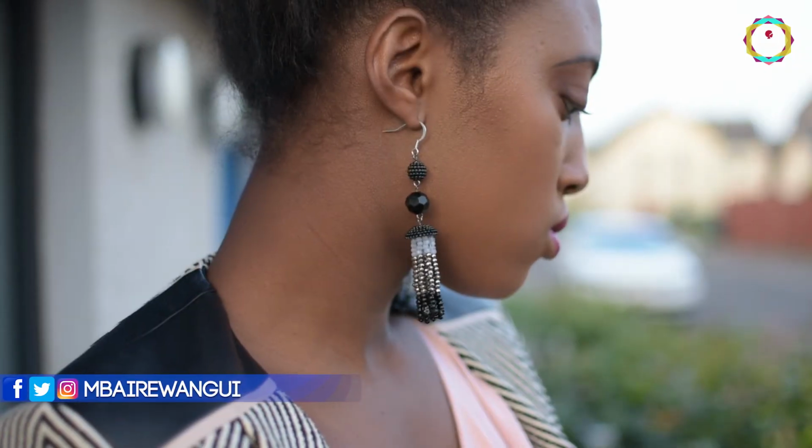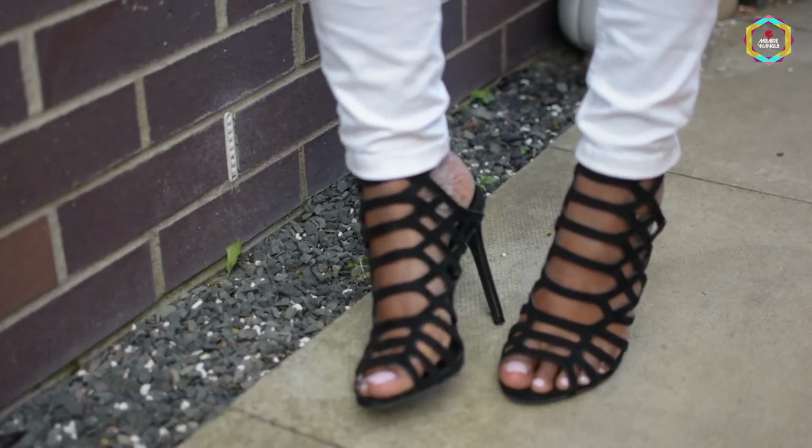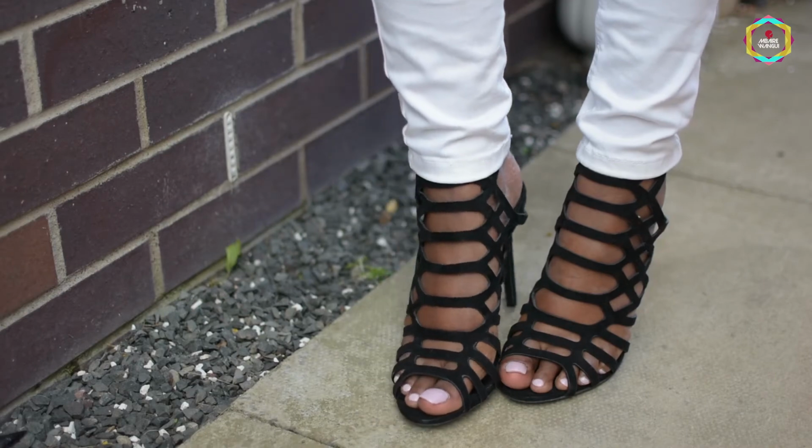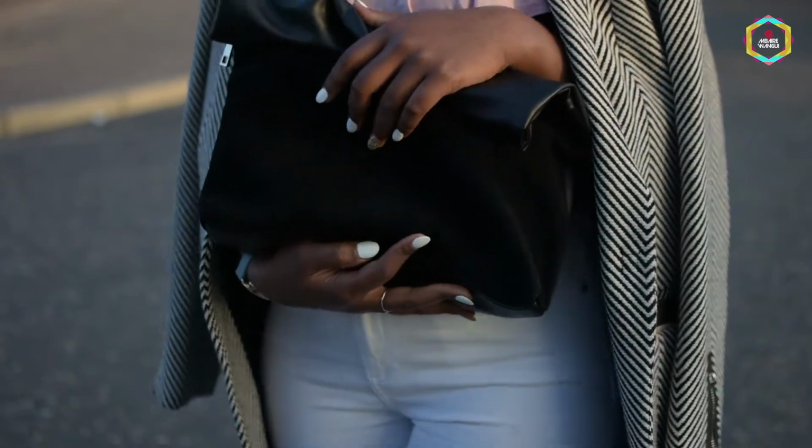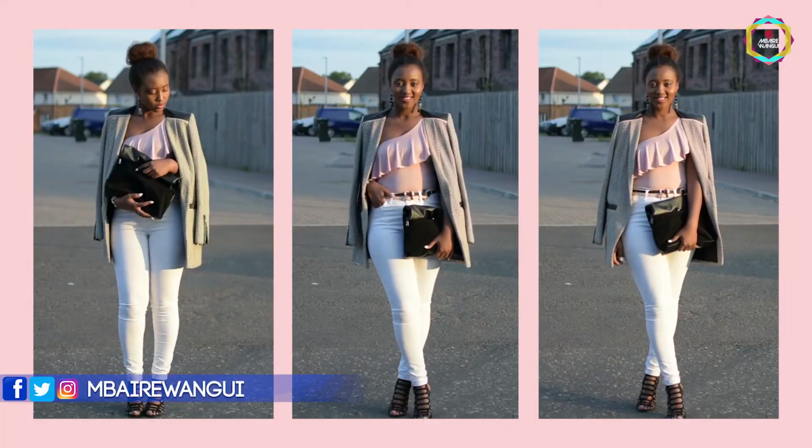And then for shoes, I went for just nice simple strappy black heels that I got from Primark a while back. And then I just went for a cute black clutch because if I want to go for a night out or a dressier occasion, I would wear this. So it looks cute and it doesn't have to be an all white outfit. So that's look 2 for you.